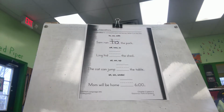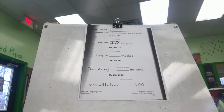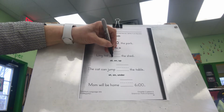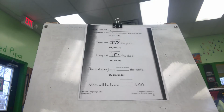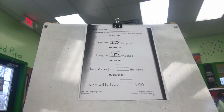Oh, so Ling is hiding. He hid. What preposition would you put there? If you said in, you're correct. So you're going to put I-N. Ling hid in the shed. Take your time, write the word in, and we'll go on to the next group of prepositions.